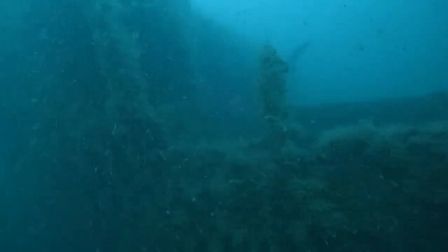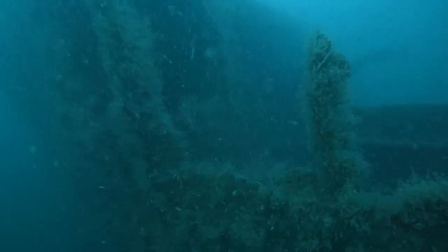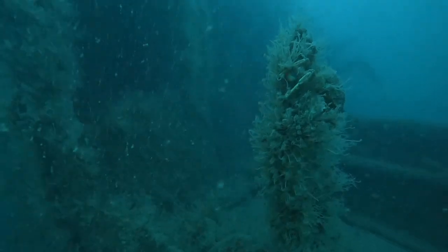I can see Paul's just about to go into the forecastle. So the forecastle's the bit at the front of the boat. This is where the accommodation would have been.